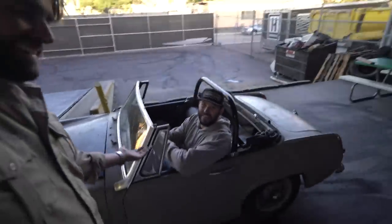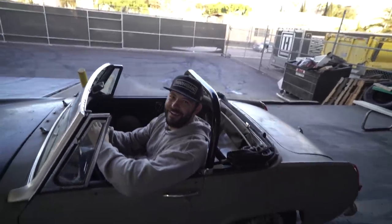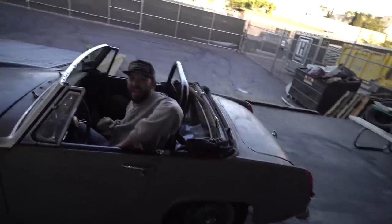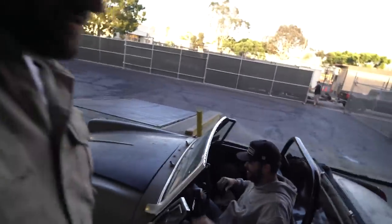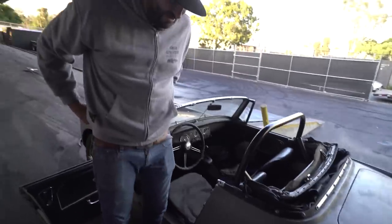Does that thing turn? It sounds so much better without the exhaust. You should not put the exhaust back on. I got excited when I heard this pull up in the yard, and then I came out and realized it was this. I love that you take all the class out of owning a British car. I never claimed to be classy, I just claimed to own British cars. All right, let's do some burnouts.